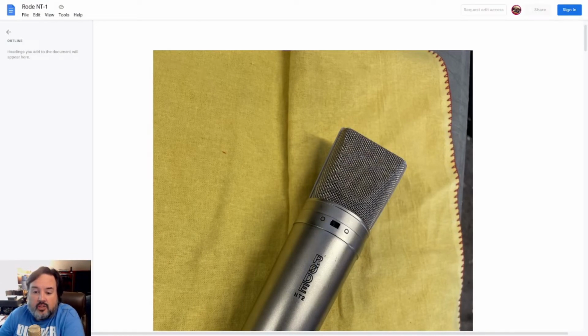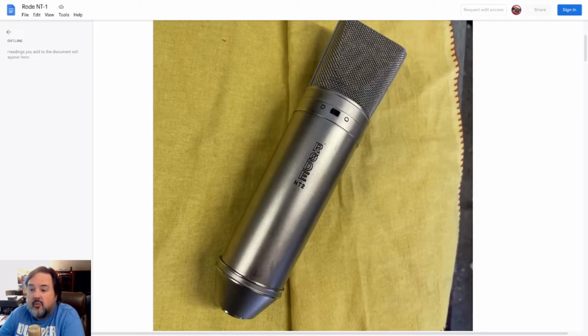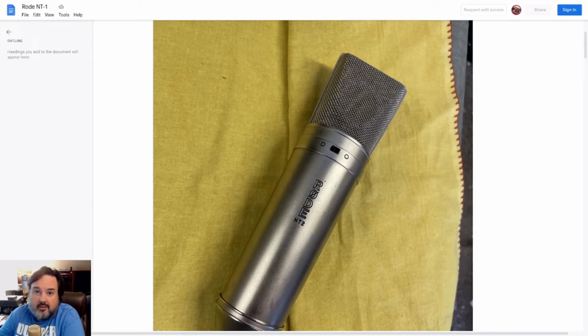This is actually the NT1 and the NT2, the original ones, looked kind of similar, and you can definitely tell where they're getting their design clues from, right? As far as the shape, you can almost mistake this for a Neumann U87, even though it's all FET, I guess just like a U87. But I mean, you can see.